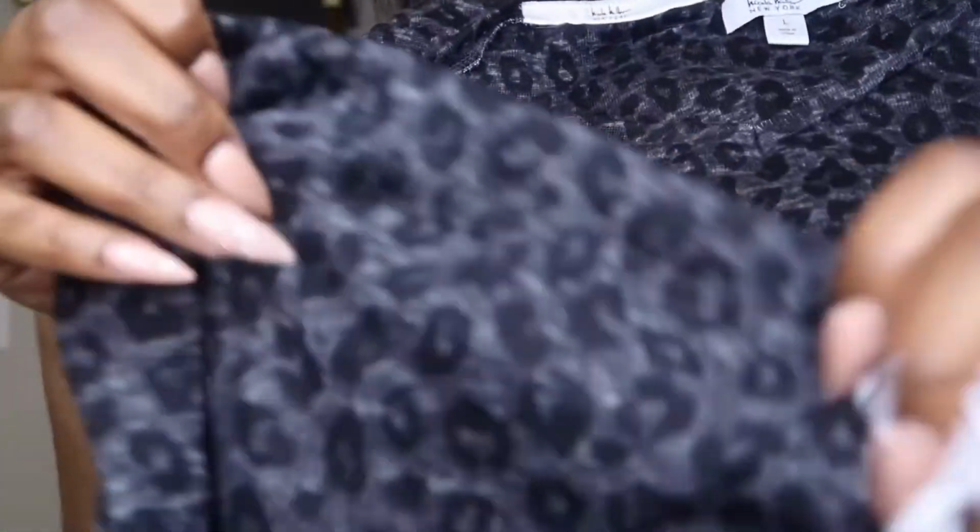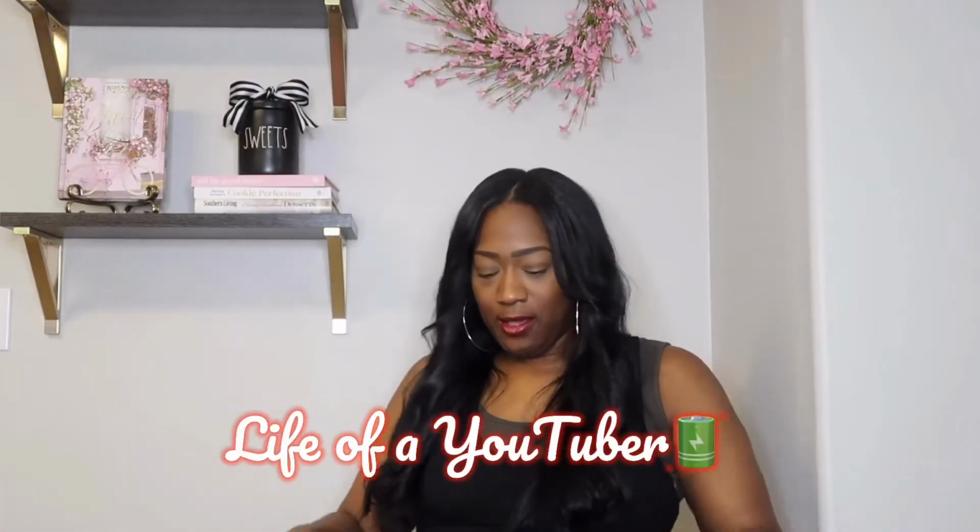Cheetah print, whoop whoop. And here's the shorts. My battery is about to die right now. I'm going to hurry up and tell y'all what the price is on this before my battery cuts out, and then go get my other battery and we'll get back to the haul.